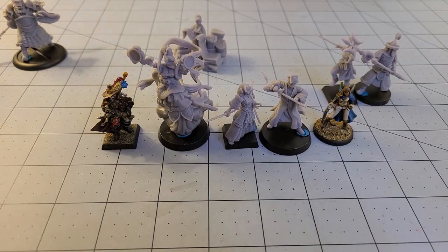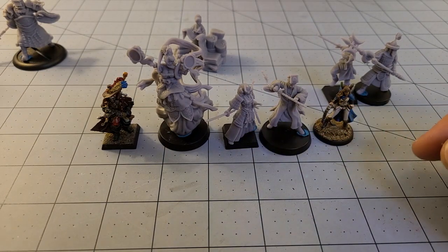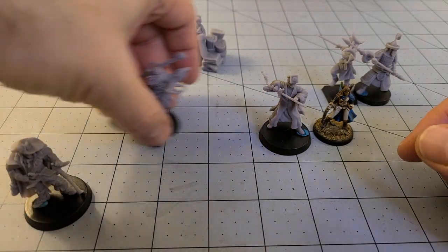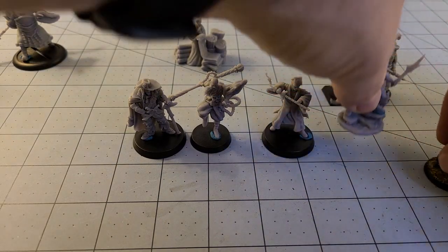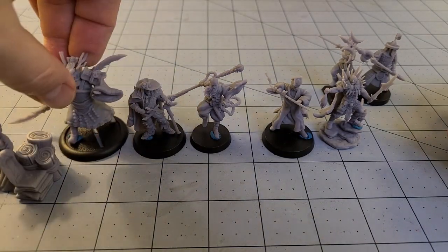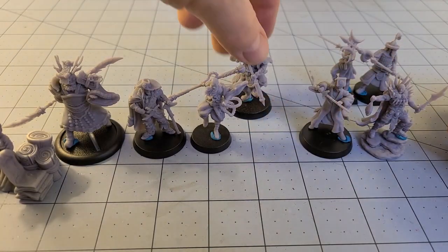GW Inquisitor. So you can see these figures are a little bit larger, but if you're using modern printed stuff, that aims more towards the 32 millimeter side of things. Got some Titan Forge and Archvillain stuff here. You can see they're going to fit in a lot better, I think. And obviously, being 3D printed, you are at the whims of whatever size you want them to be.